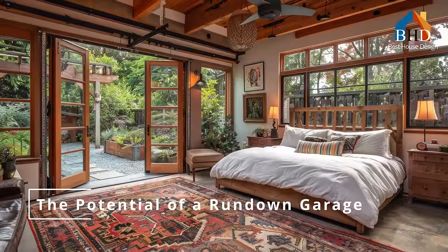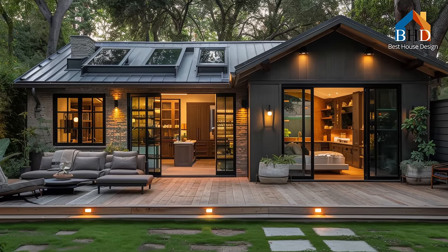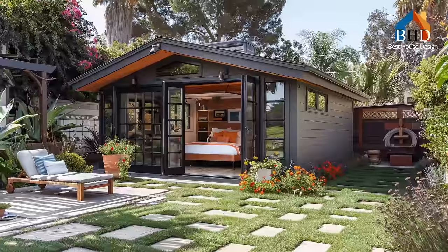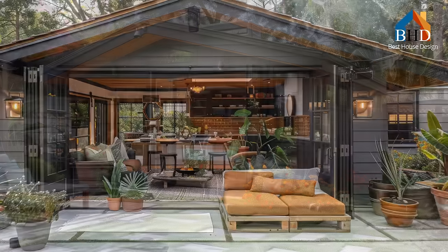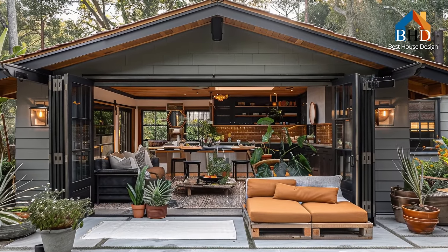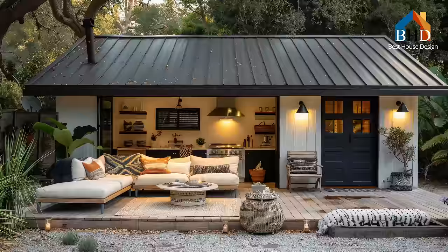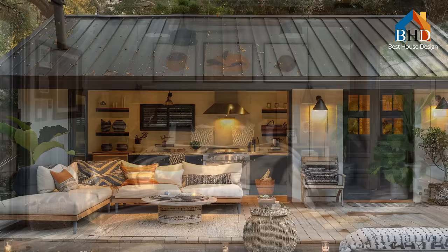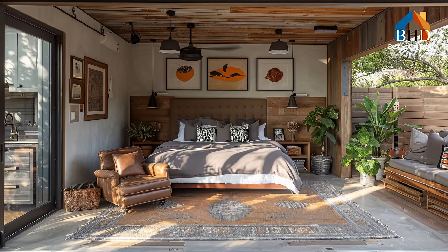The potential of a rundown garage. At first glance, a rundown garage might seem like an unlikely candidate for a guest house transformation. However, beneath the dust and neglect lies untapped potential. Garages typically have sturdy foundations, ample square footage, and existing utility connections, making them ripe for conversion. By envisioning the space with fresh eyes and a touch of creativity, you can breathe new life into this overlooked area of your property.